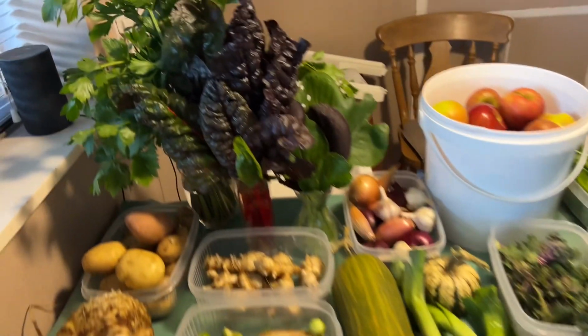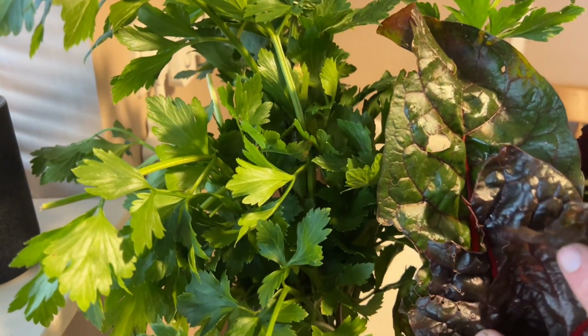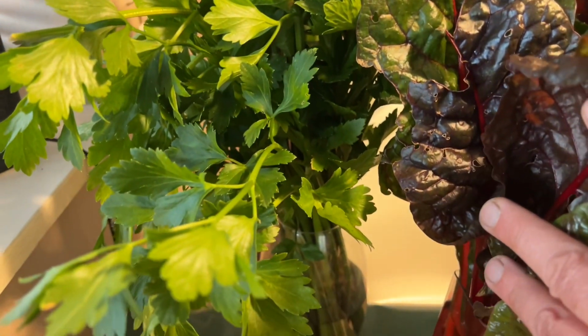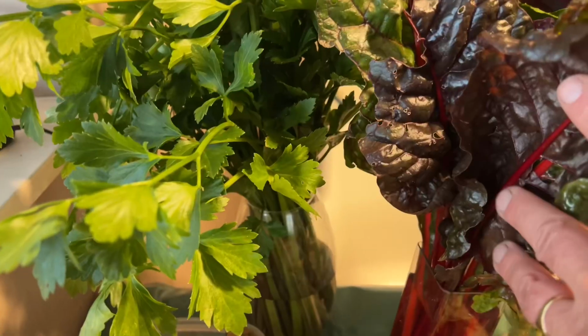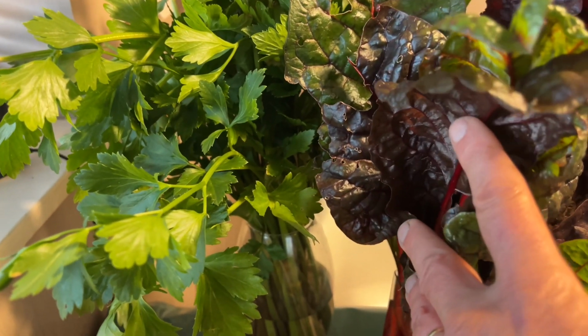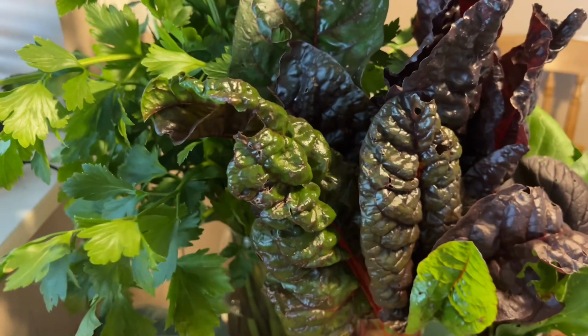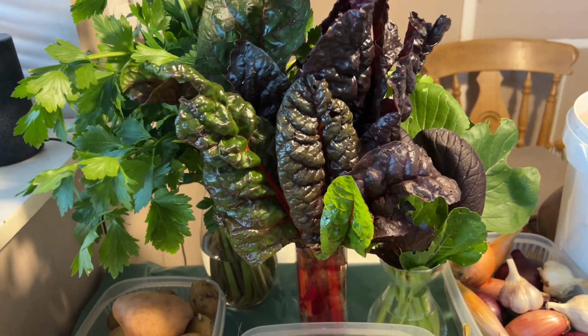So, celery. This is outdoor celery. We've still got beautiful celery in the polytunnel, so that celery in the polytunnel should last us until spring when we have new season celery. So we like to have celery fresh all year round. We sometimes freeze it as well, but obviously there's no substitute for fresh in a salad.